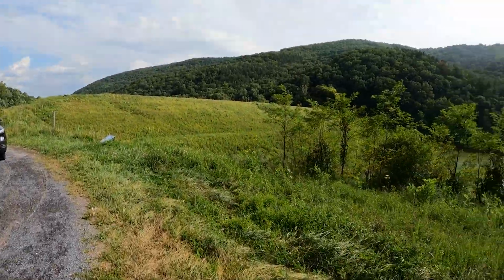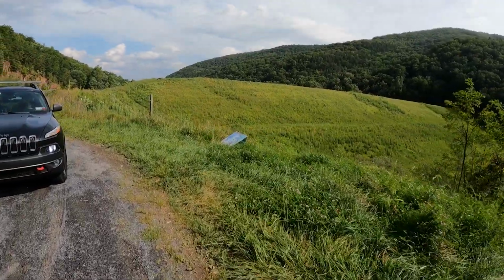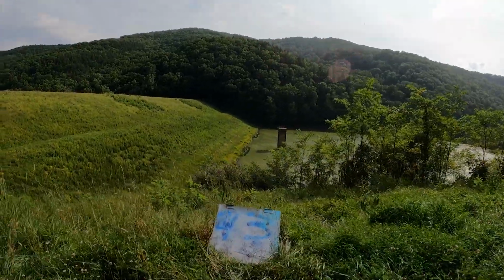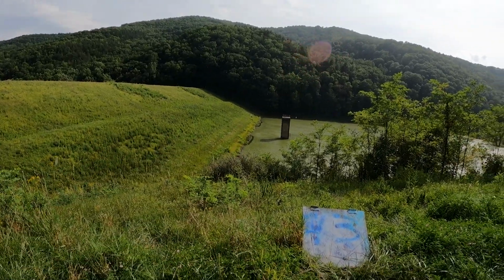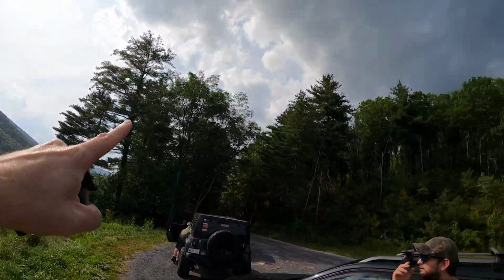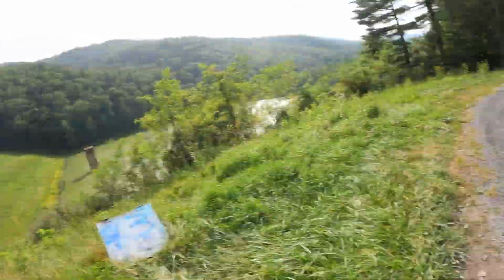Stopped at a little day use there. It looks like this is a dam, like they built up a natural dam, kind of. There's this cool, I think it's a monitor station or something down there. This is definitely man-made. The other side has a drop off too, but it just started raining. There's one cloud and it just started raining on us.